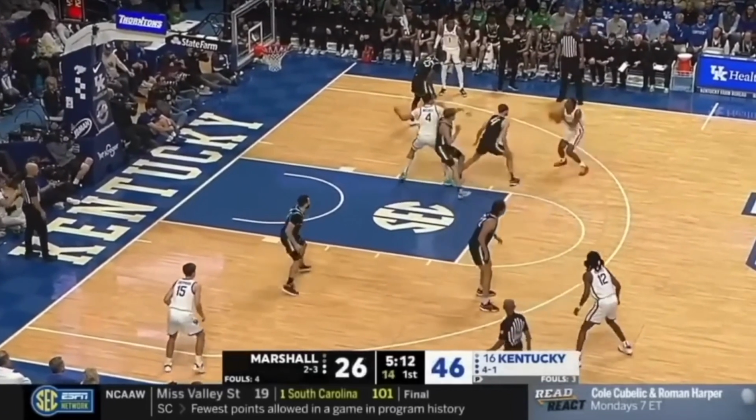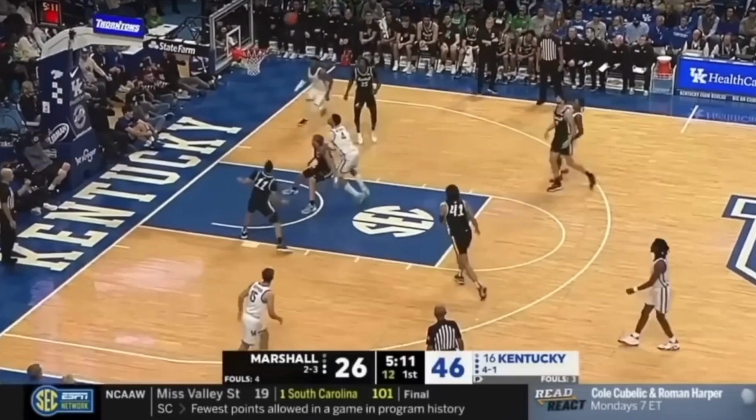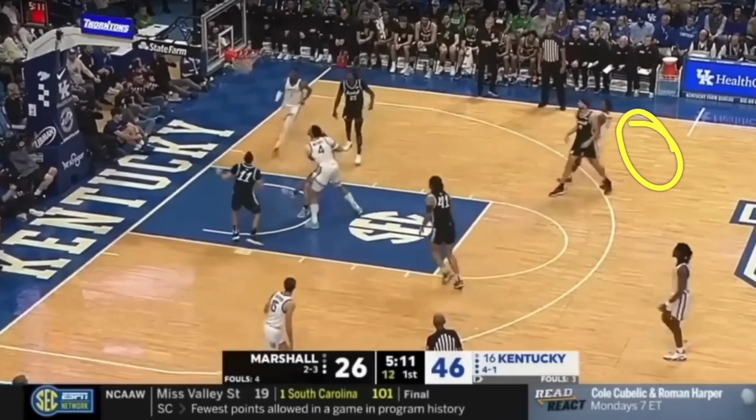Rob Dillingham tries to attack again. That quick little punch-style dribble gets this defender onto his heels, which then allows Rob Dillingham to pull for that mid-range shot, which should be a three-point shot in the NBA. If he can hit it from back here, he should be all solid.